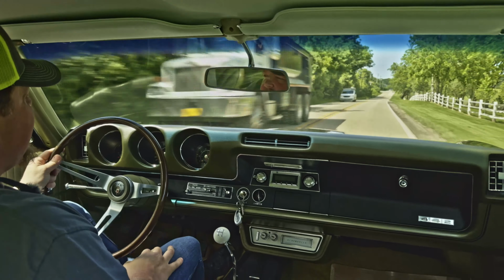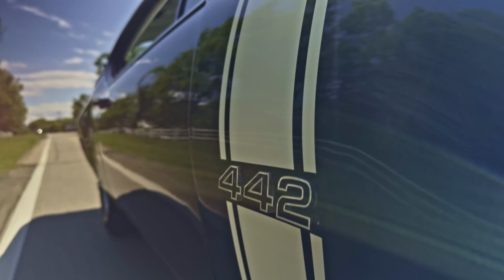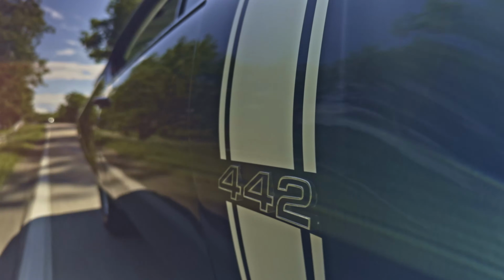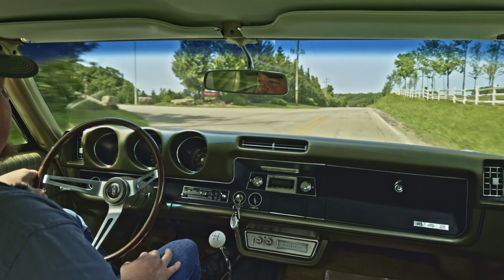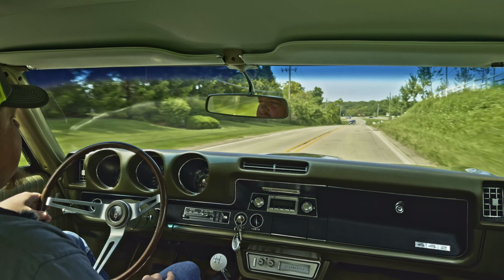Absolutely beautiful day here, and it's time to go for a cruise. Today it's a 1968 Oldsmobile 442. It's a great car, original survivor. Right now showing 88,159 miles on the clock. There'll be a few more after our test drive is done.